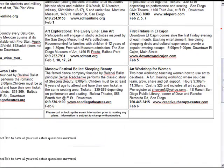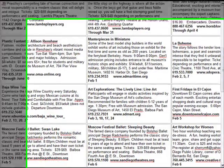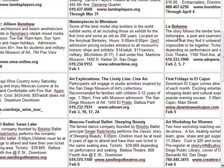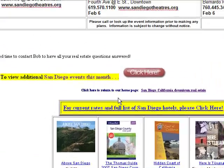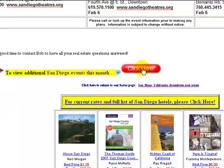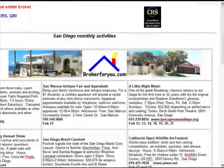You can go down and see there's quite a few things that are going on here. These are special events, plays, festivals, special shows in town. And if you go through over here, there's always a second page. You just click over here, and that'll take you in to see page two.